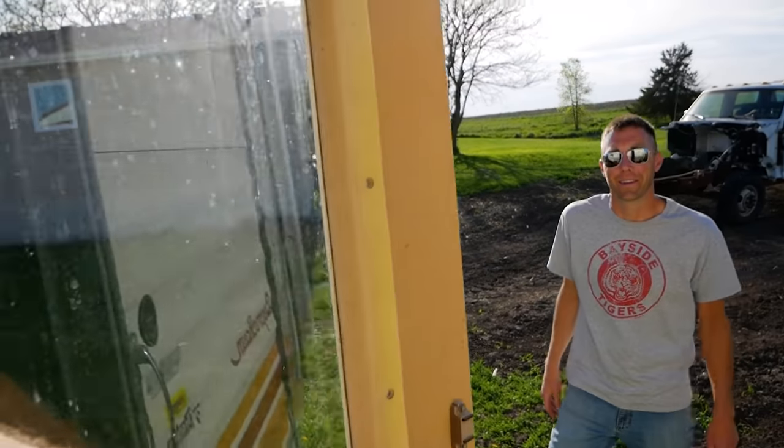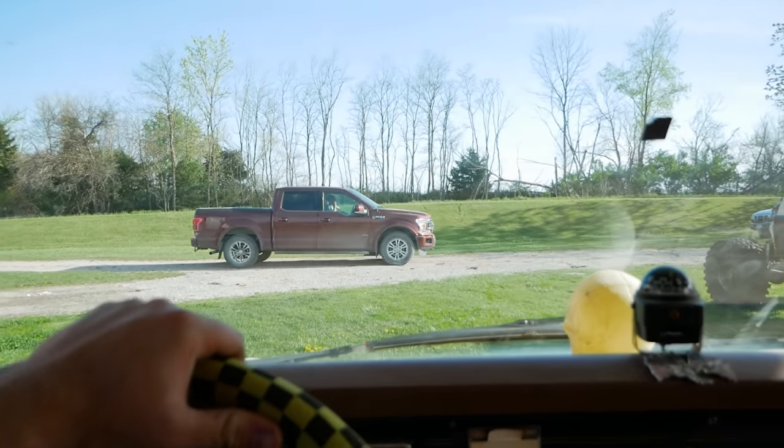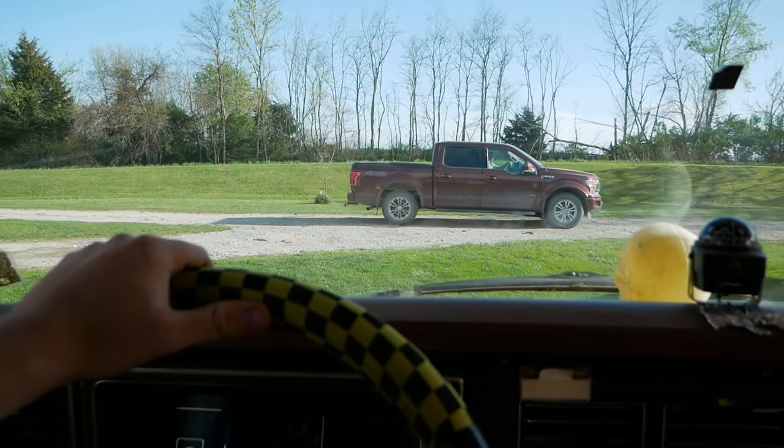Well, we'll see you around, sir. Good luck. Get out of my yard. Are you ready for the Bushy McBush race? I am Mick ready for the Bushy McBush race. Cowboy John is ready to roll. Let's do it. Oh, right out of the hole.